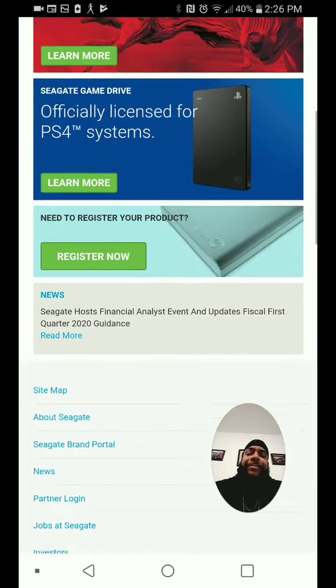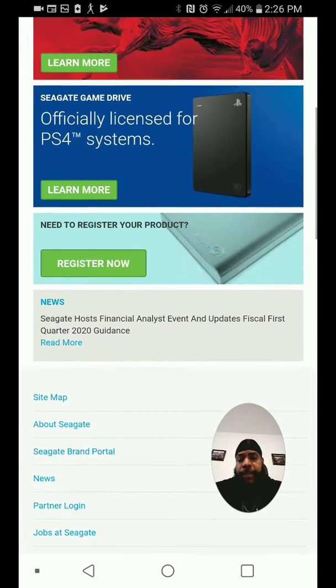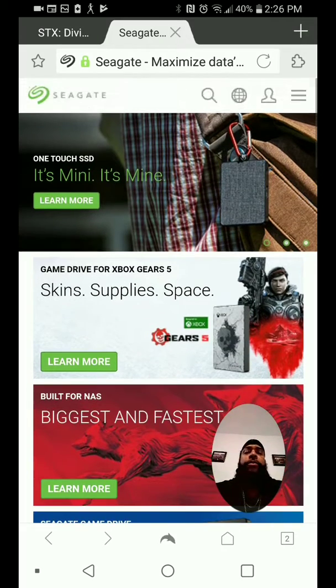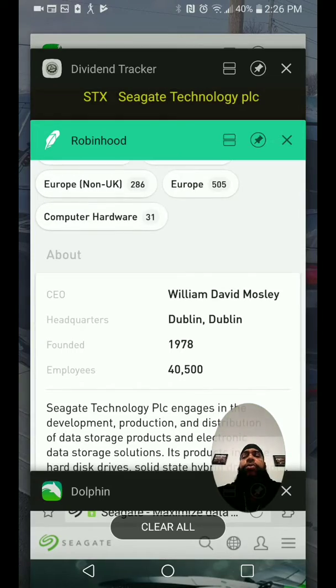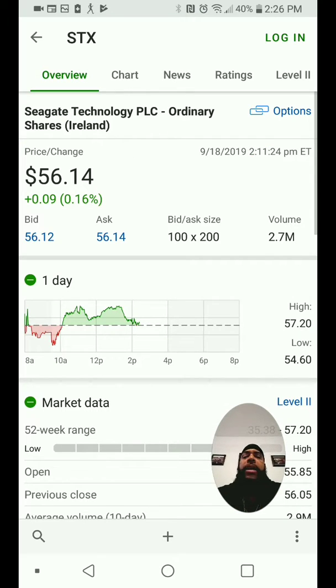So like you guys know, I always go to the website, look at what's going on, see what the company has to offer, and see if they're staying on top of current trends. And I think Seagate fits that bill. All right, so let's go ahead and take a look at Ameritrade. We're going to pull up Seagate in Ameritrade.